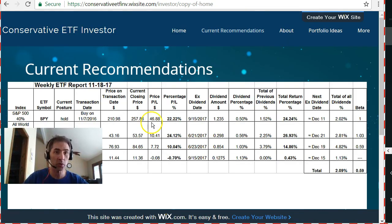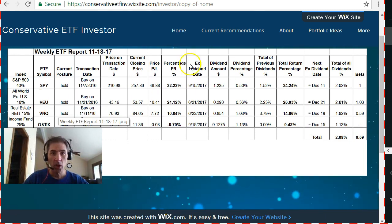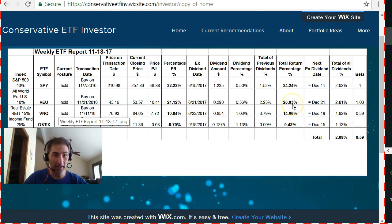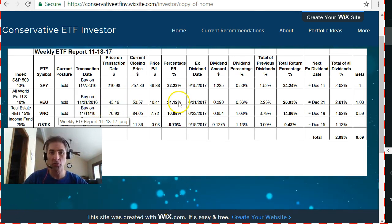Going over to our home page, you can see here that VEU is up 24.12%, not including dividends. If you include the dividends, it's up 26.93% since our buy date of 11/21/16. So tremendously strong run in VEU.